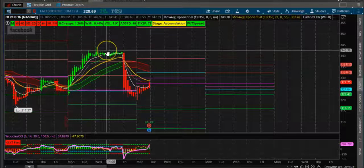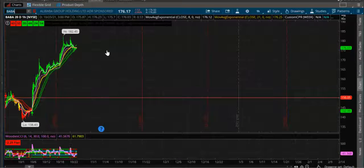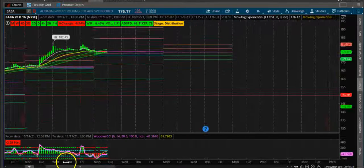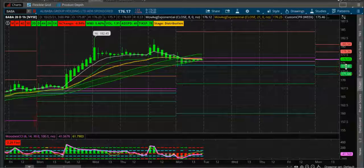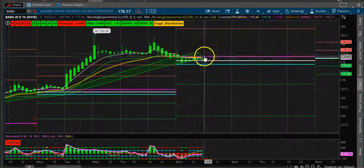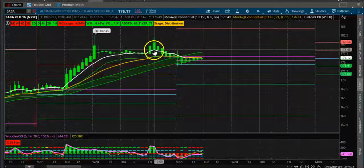So let's look at Baba. Baba is quite bullish, but here also it is still in the CPR. So you want to take the trade when the candle comes out of the CPR, and wait for a candle that should not have lower wicks. It should only have upper wicks. Once you see a candle like that, you just take the trade.